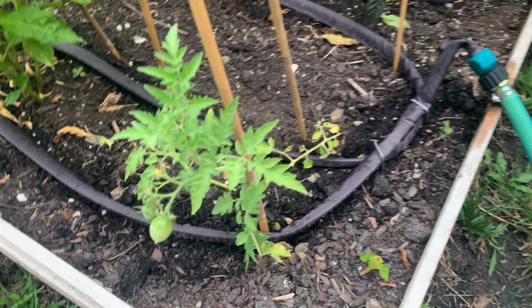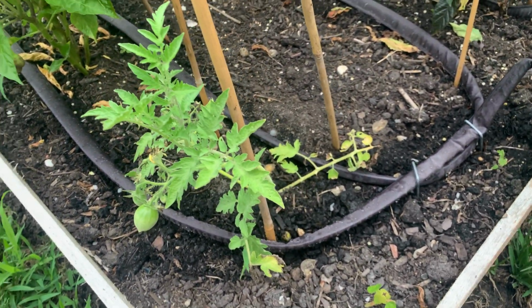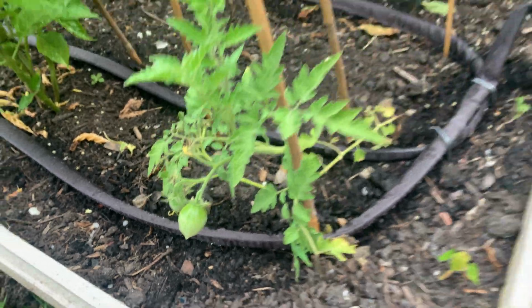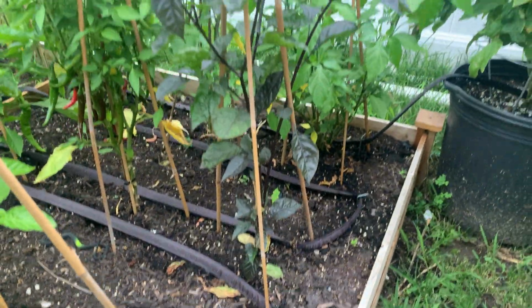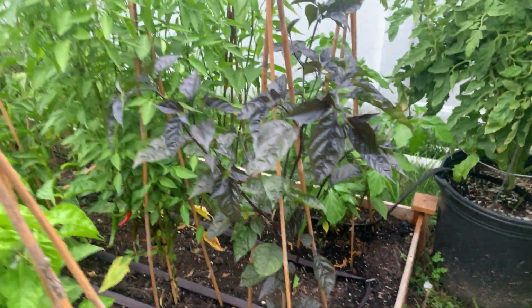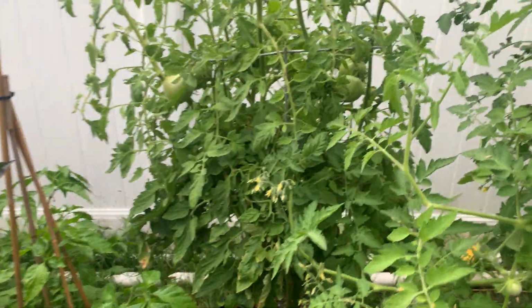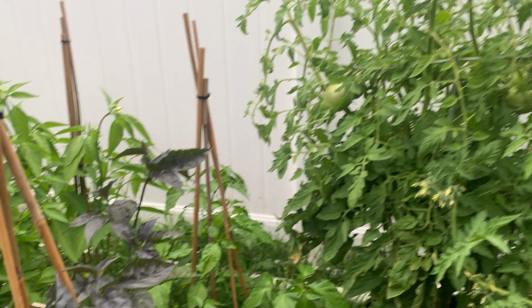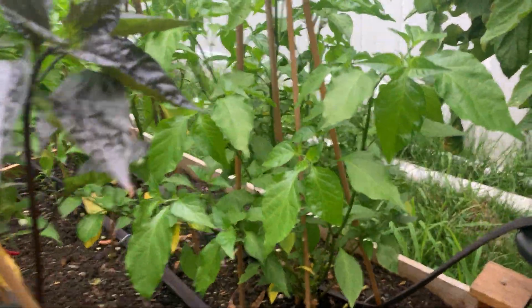I broke a branch off one of my tomatoes and I just stuck it in the ground and it's actually growing. I'm pretty surprised. It's got little tomatoes on it. But that's my pink tiger. It's my golden jubilee tomato over here. It's doing pretty good, almost as tall as the fence. And then a golden ghost in the corner here.